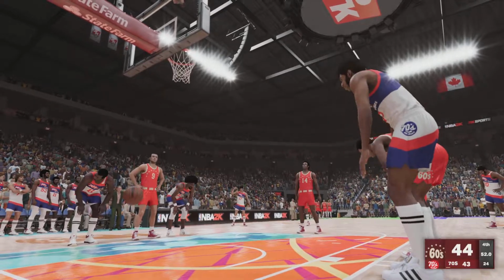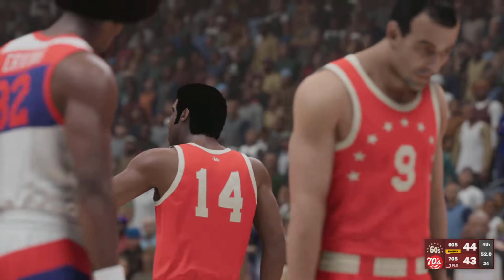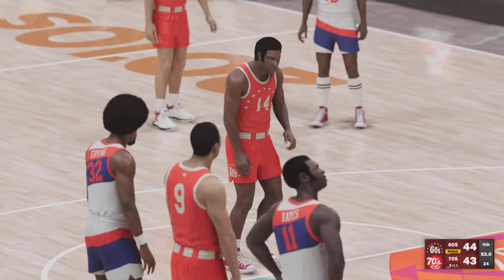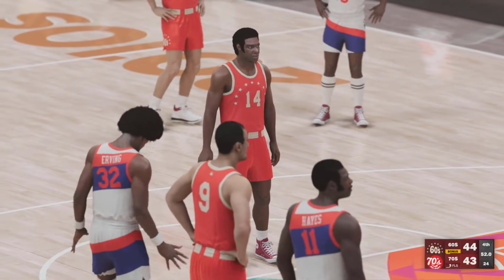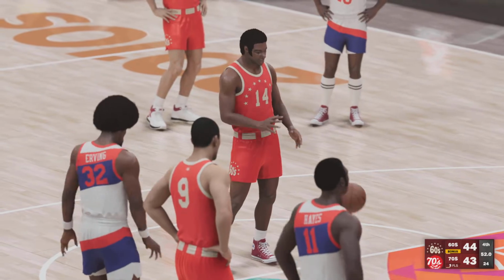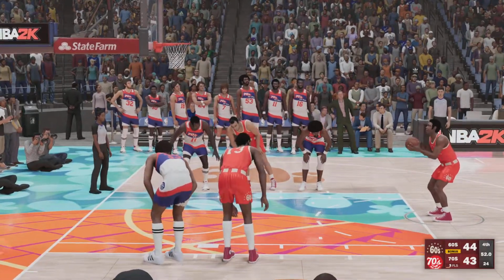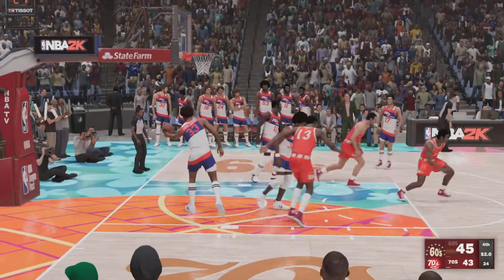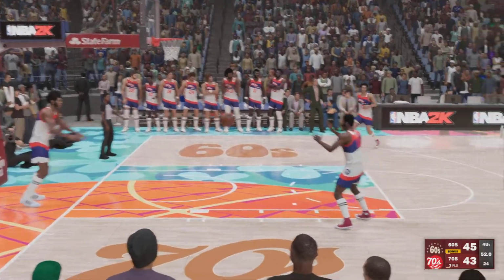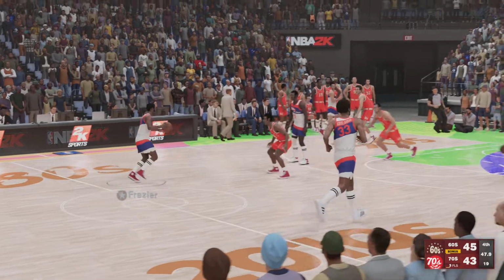Ooh, he knocks down the clutch free throw. So he drops them both, and it's a two-point ball game. And just incredible confidence at the free throw line. That is how you win close games.